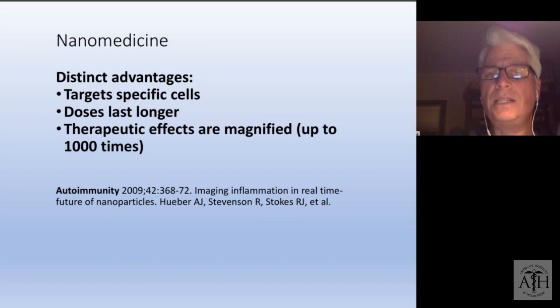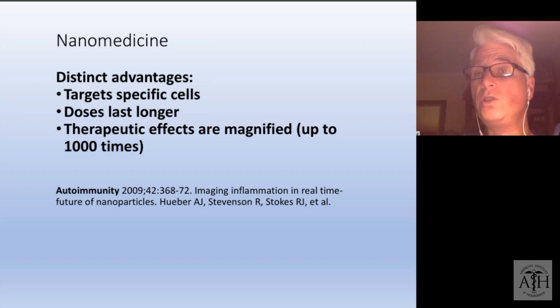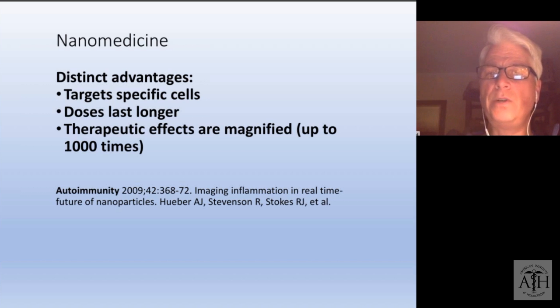Nanomedicine has distinct advantages over conventional bulk form agents. Nanomedicine targets specific cells and can target cancer cells while leaving normal host cells completely unaffected. The doses of nanomedicines persist longer in the body and in the cell than do conventional medications. And the therapeutic effects can be magnified by as much as 1,000 times when they're utilized in nanoparticulate form. So there's this hormetic process of a nonlinear response when it comes to the size of particles. It actually ends up going up and being magnified when you look at nanoparticles, which is really quite not surprising for most homeopaths.